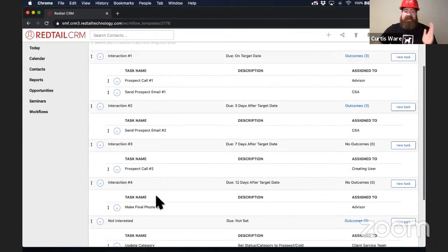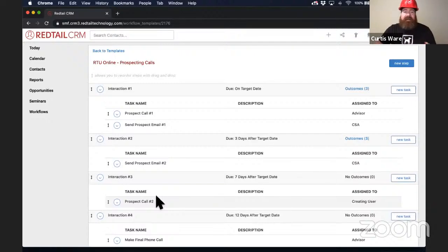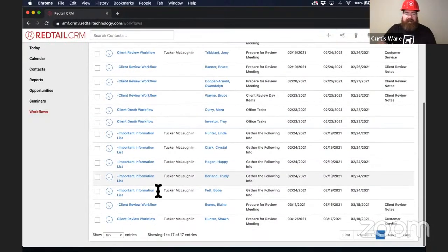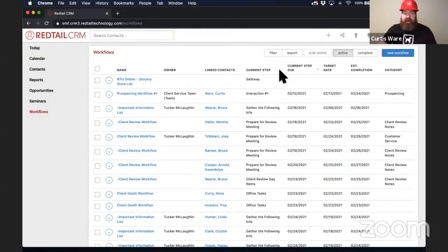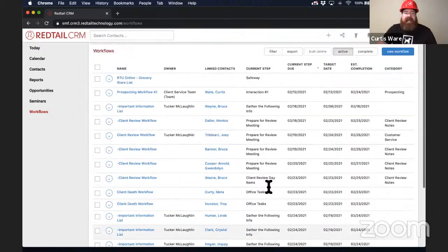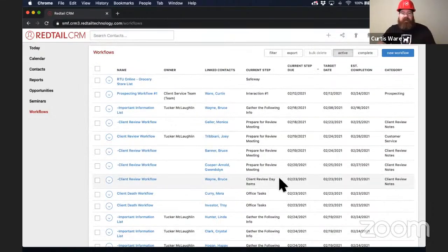And again, what this workflow answers, the most important thing you should have in a workflow, is: where are we at? Where are we at with our workflows? Well, we're in step 2. We're in the interaction phase. That's why when we come over to the workflows on the left-hand side, I can look at this page that has all these different client reviews and important meeting information workflows, and I can see what current step they're on. Oh, we're gathering info. We're preparing for the meeting. We're doing certain office tasks. It tells me where I'm at with every single workflow and when that workflow is due next.